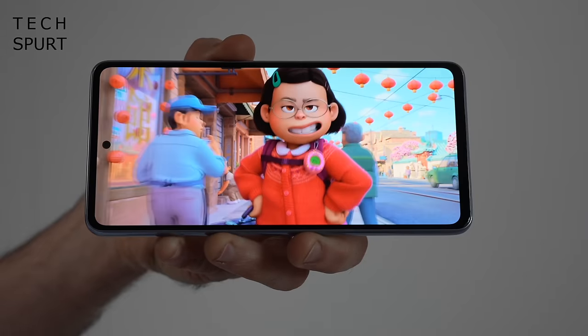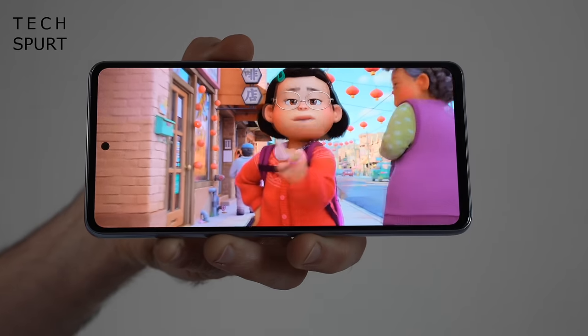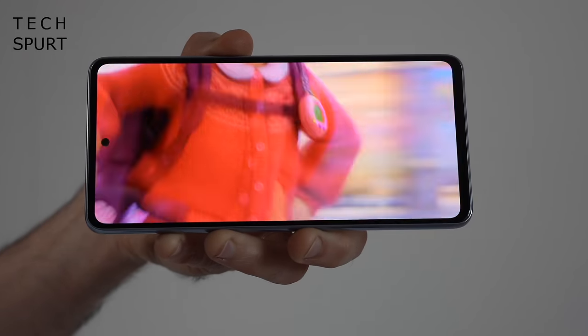It's definitely a good one for your Netflixing, your Disney Plusing, all of that, despite the lack of HDR streaming support. You've also got microSD memory card support stuffed in here, but unfortunately Samsung did strip out the headphone jack for this generation because it was on the A52s 5G, so that's really bloody annoying.